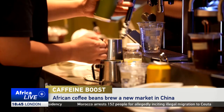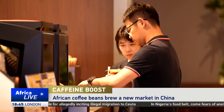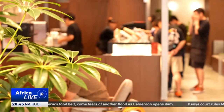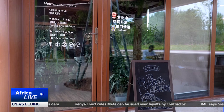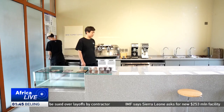Coffee is fast becoming a permanent fixture of Beijing's popular culture. Whether you want some quiet time, to catch up with friends, or simply get a quick fix to kickstart your day, China's capital city is sprawling with personalized cafes for you to choose from. Like Basic Element Coffee, run by an award-winning barista who's been in the business since 2005.